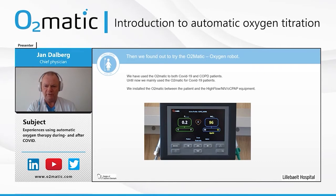We use it for some of them. On the left side, you can see it is titrated to 0.2 liter per minute. And then we can take these patients out of, for example, non-invasive ventilation. Many hospitals in Denmark implemented Automatic Pro during the pandemic.